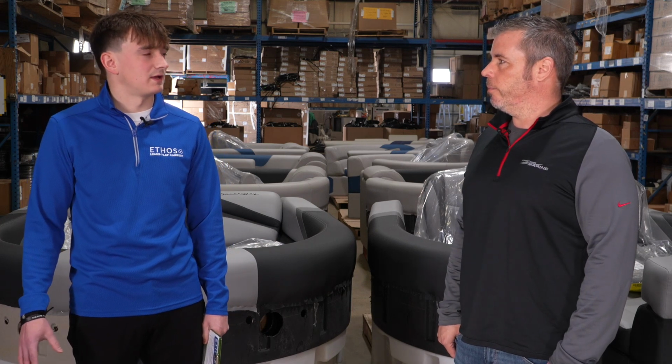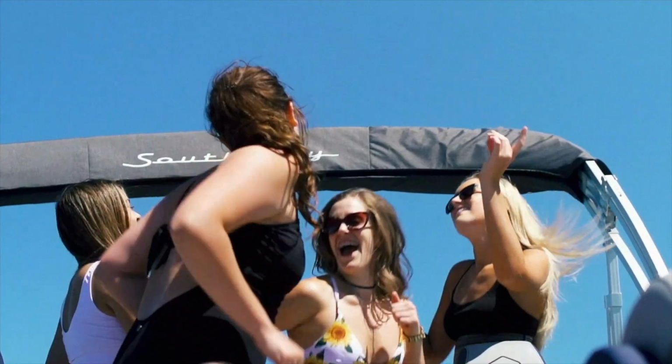What's the most weight that it can hold? Usually we can get up to 14 passengers, so you're talking probably about 1,600 pounds that it's rated to hold beyond what the boat itself weighs.